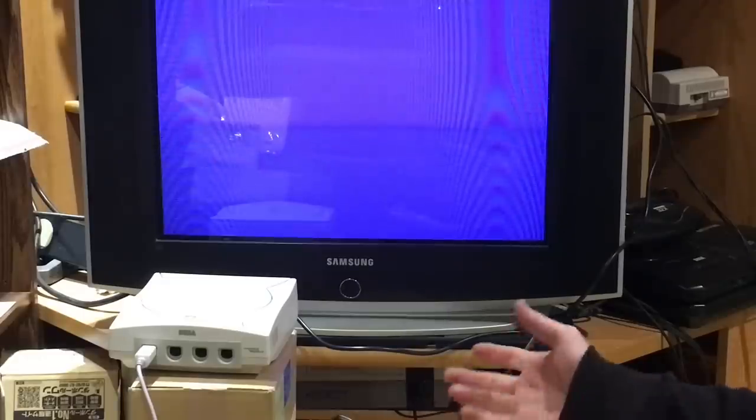I may be able to open it up. It might be just a bad connection to the actual video out port. It could be a dirty port itself. I'm not sure. We're going to have to try and solve that in another video. So power this one off and try console number 2.